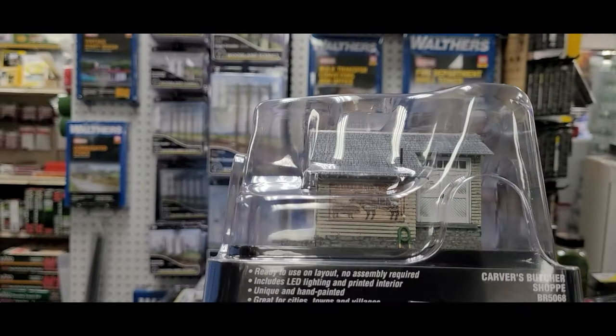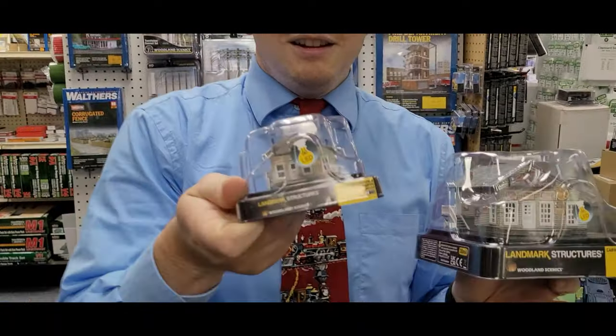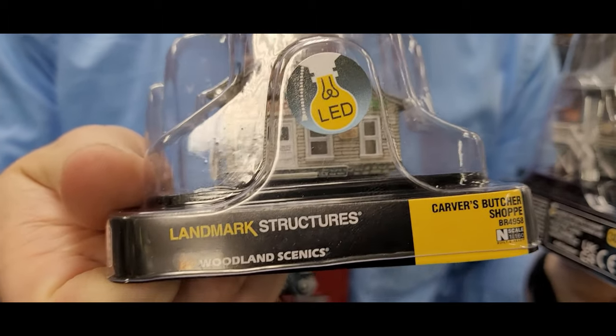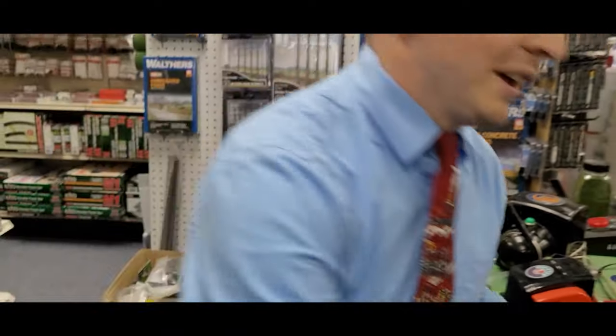I love this building. I think this is really cool, especially if you're a meat lover, you're going to get one of these. I like the little garden hose there off to the side too. That's kind of cool. And of course, for you N scalers, yes, I do have one for you too, so you can get your little tiny steaks cut up and ready to serve to your patrons on your railroad. Now, you might be asking, how much are these things? Well, I got the answer for you.